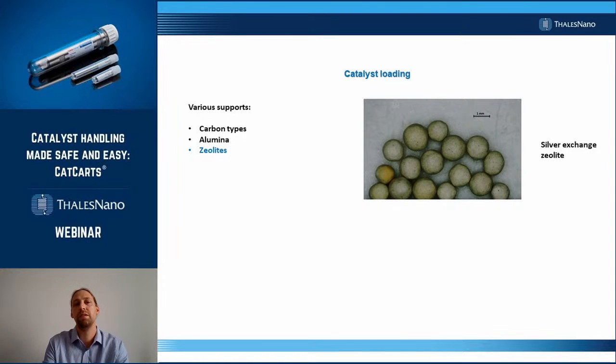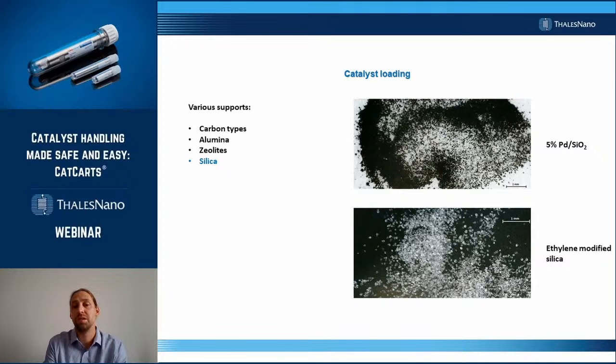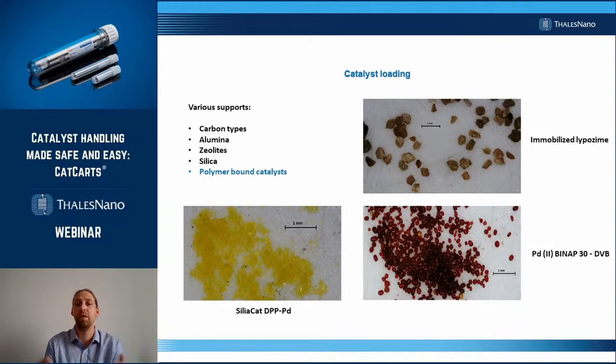Zeolites are not so common as a catalyst carrier in chemistry, so we also don't have too many of these, but the picture shows a silver exchanged zeolite, so we also sell these. Silica is also a very good support for heterogeneous catalysts because it's temperature and pressure resistant, but its surface is not as absorbent as alumina or charcoal, but we also sell different types of these. And of course, we also sell polymer bound catalysts.